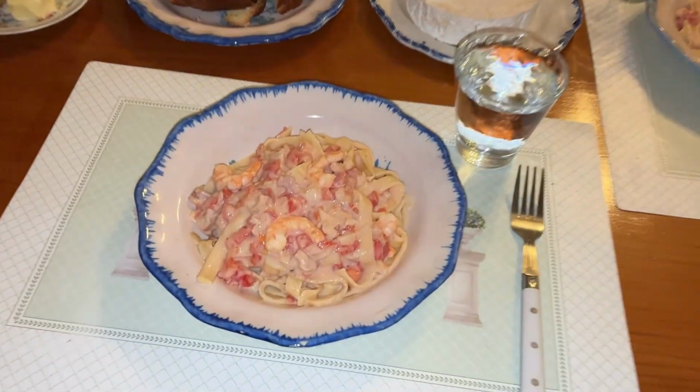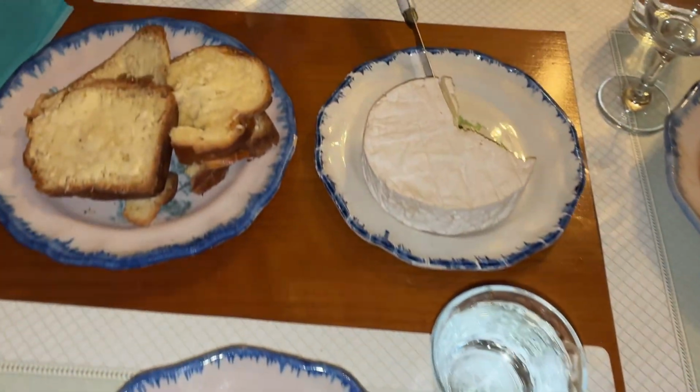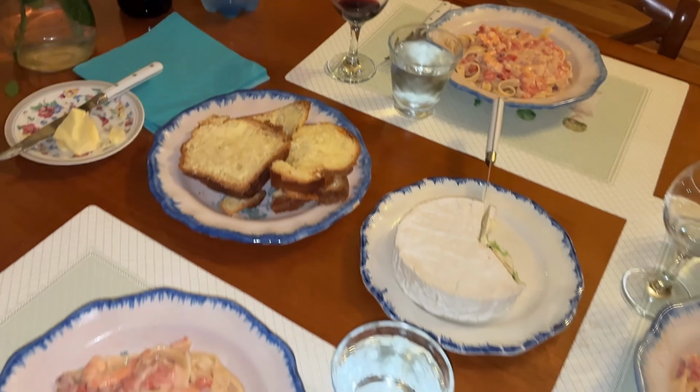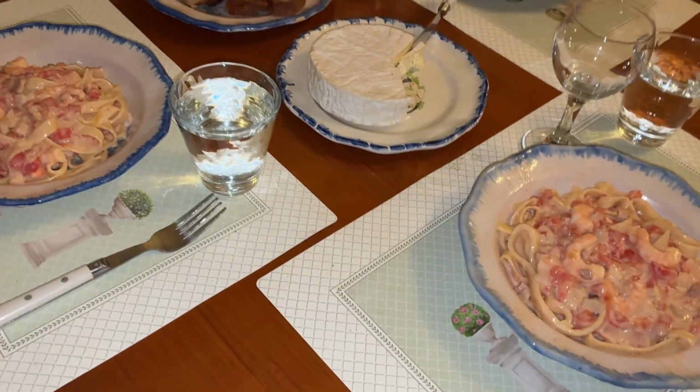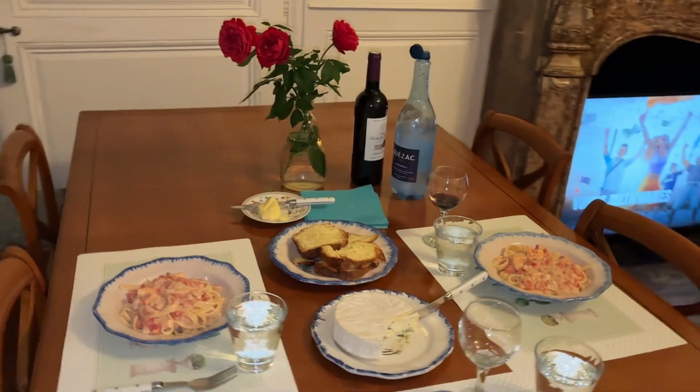I set the table, woke up my family, and we had a late dinner after visiting Le Chateau du Lude, complete with cheese, wine, and bread. Just look at that beautiful table. It was received well. La pasta. And we had a nice dinner even though we were exhausted.